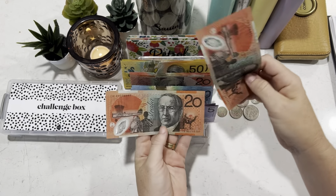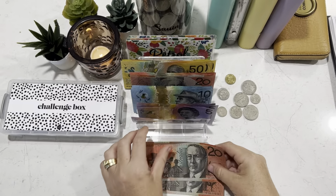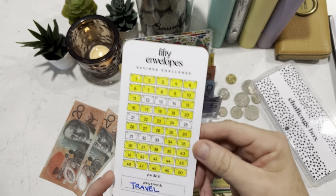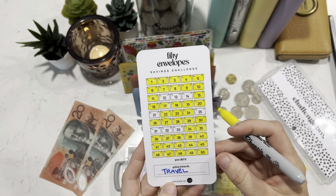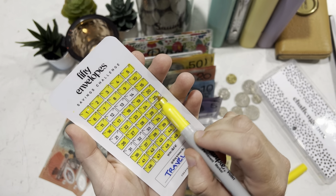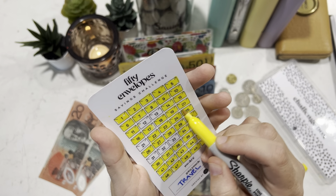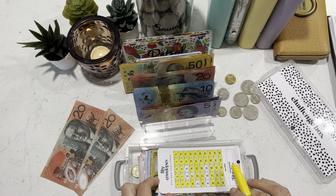So I've got $40 in these awful old $20 notes to go into my challenge box, my Caro Cash challenge box. Here it is. I'm so excited. I'm so close to finishing this. Look, so close. So nothing adds up to 40, but I've decided I'm going to do the 25 and the 14, which adds up to 39. So I'll just have an extra dollar in there and that won't upset me at all. So what have I got left?